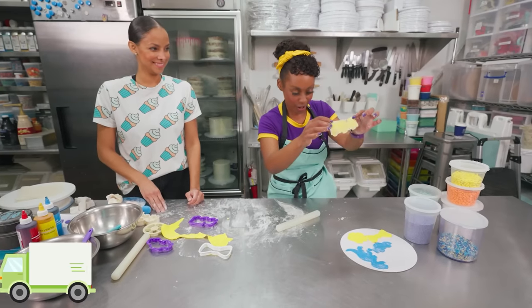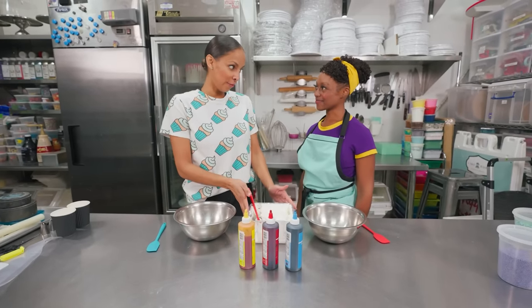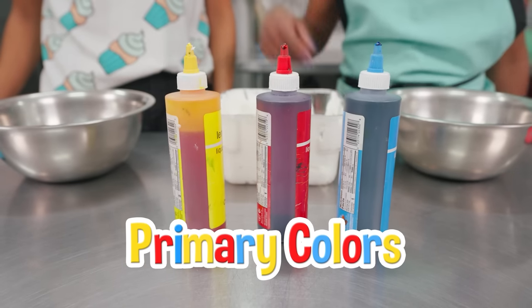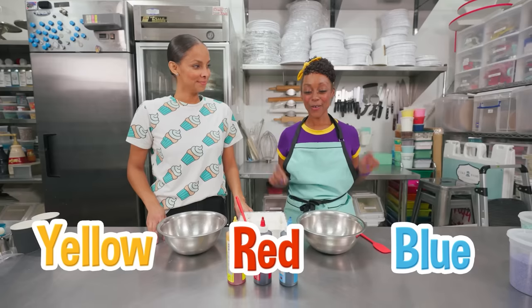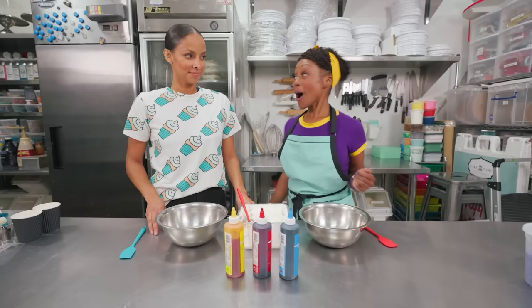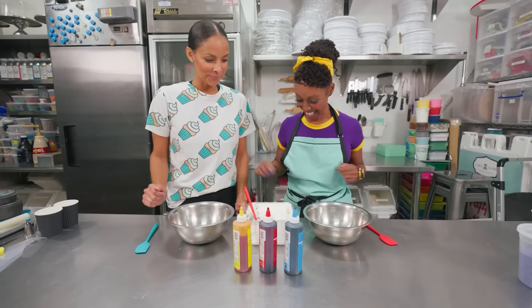Honk, honk, honk. All right, so now that we're done with fondant, we're gonna be working with frosting. This is our American buttercream, and we have our food coloring. These are primary colors. Yellow, red and blue. When you mix certain primary colors, you make secondary colors, like purple and orange. Oh, I've got it. I'd like to make purple and orange. All right, so let's do it.